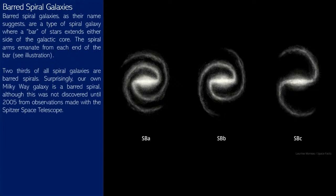2/3 of all spiral galaxies are barred spirals. Surprisingly, our own Milky Way galaxy is a barred spiral, although this was not discovered until 2005 from observations made with the Spitzer Space Telescope.